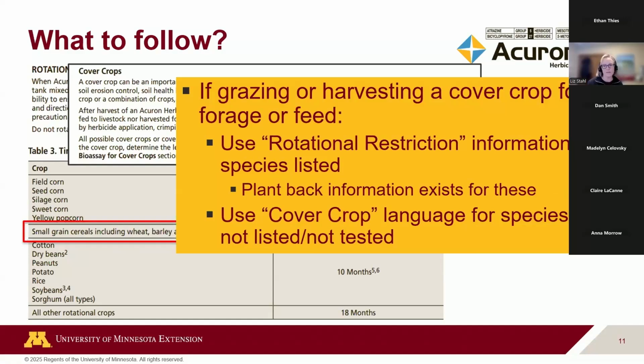If you're grazing or harvesting a cover crop for forage or feed, use that rotational restriction information for the species listed, because again, those species were tested when the registrants brought the labels through. They actually ran the tests on these different crops. So that's your number one information to use. Now, if you're planting a cover crop that isn't on there, that's where you'd fall under that all other rotational crops, or using this basic cover crop language, because that's going to jive with what this all other rotational crops information is. So again, that was reassuring, at least to see that.